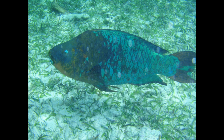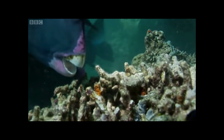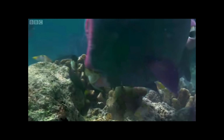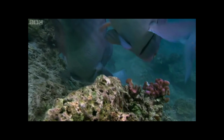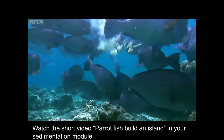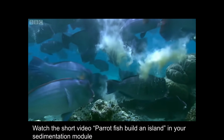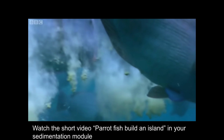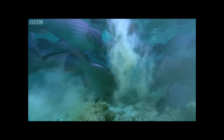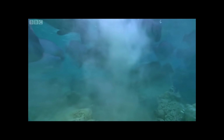Here we have one of the main movers and shakers on the reef. This is a parrotfish. It's called a parrotfish not because of its language skills, but because of its beak. This beak is used to chew coral up. So the fish rips chunks of coral up, chews it into sand, poops out the sand, and extracts the organic matter as food. Each one of these fish can produce about 1 to 2 tons of sand per year. 1 to 2 tons of this carbonate material. Again, most of this is going to be aragonite originally.